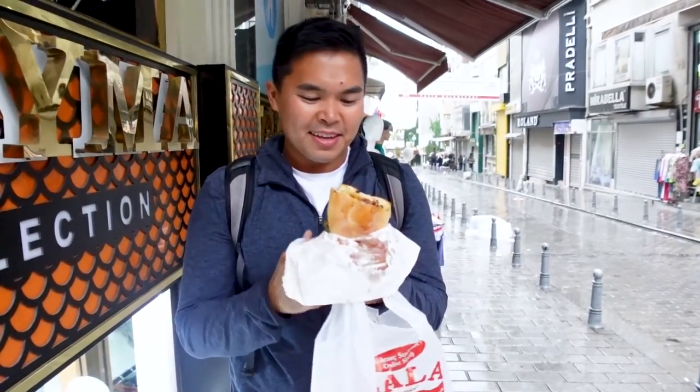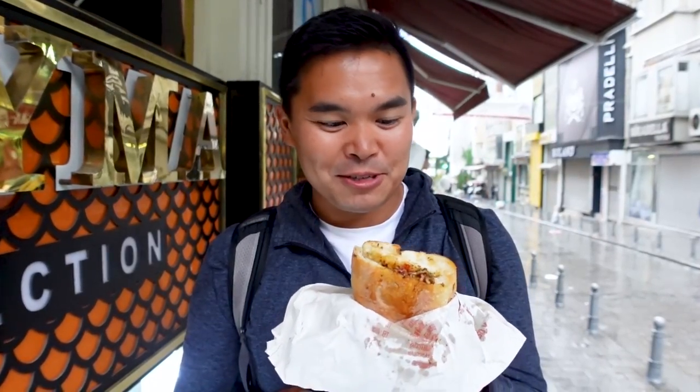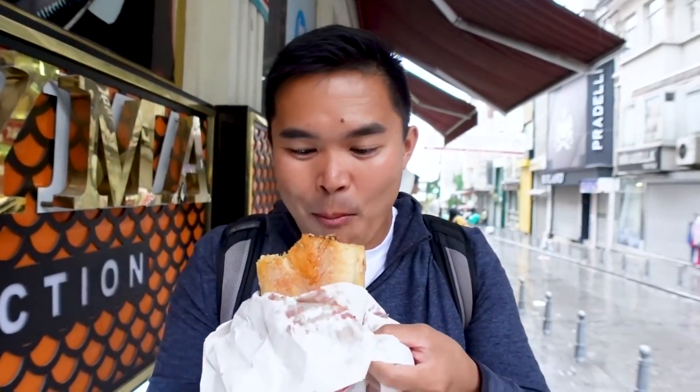Nope, don't eat that. All right, next up is kokorec. Kokorec is a lamb intestine sandwich. Really good. Tastes just like ground beef or ground pork, not too greasy at all. Almost a little dry, actually. This would be a good lunch. If you can get over the lamb intestine. Which you obviously can.